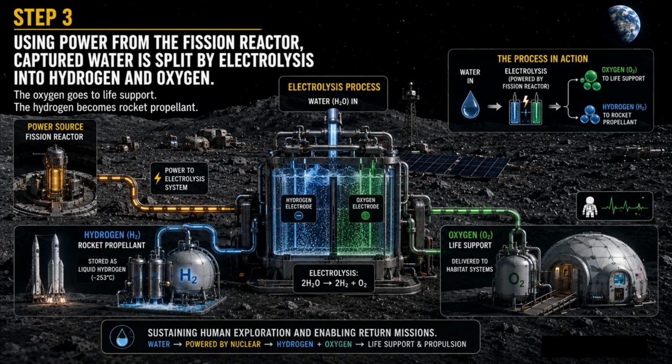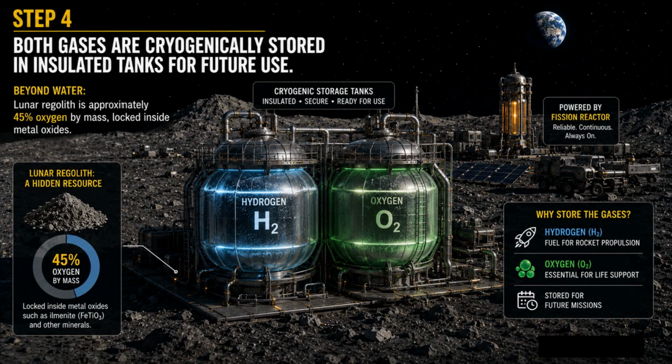Step 3. Using power from the fission reactor, captured water is split by electrolysis into hydrogen and oxygen. The oxygen goes to life support. The hydrogen becomes rocket propellant. Step 4. Both gases are cryogenically stored in insulated tanks for future use.